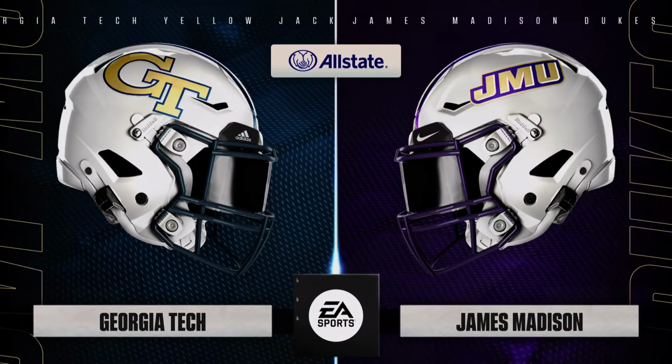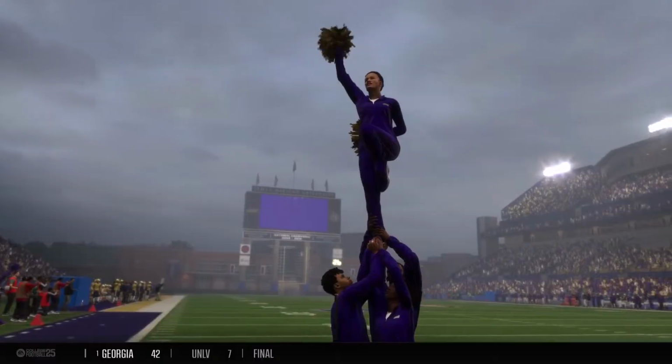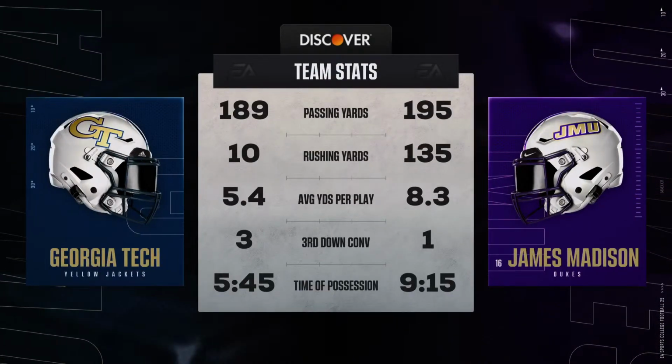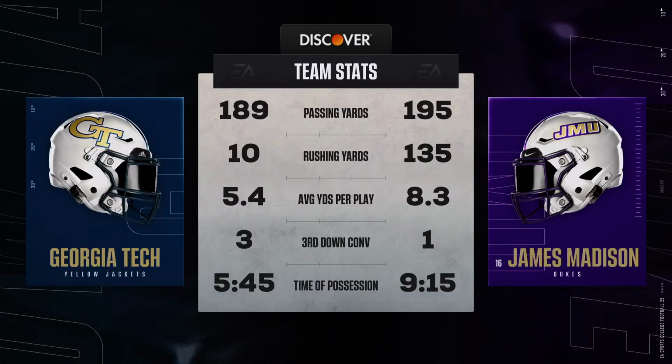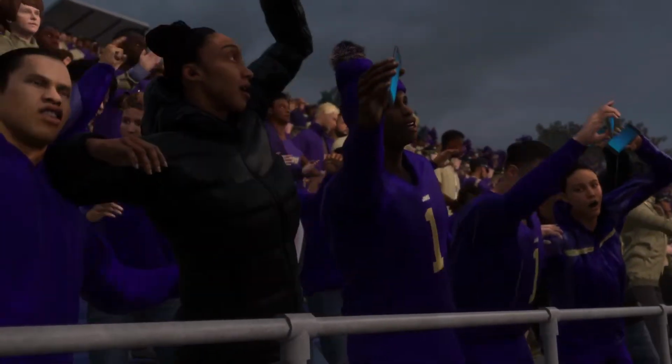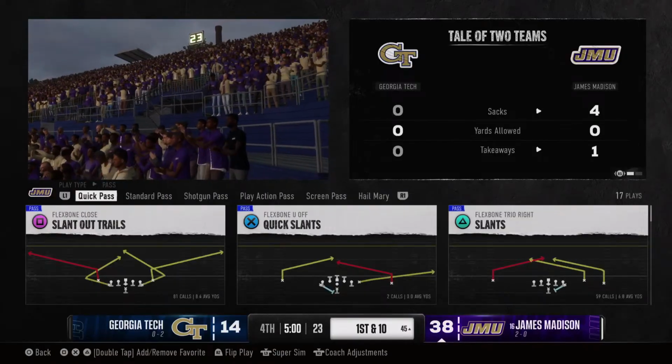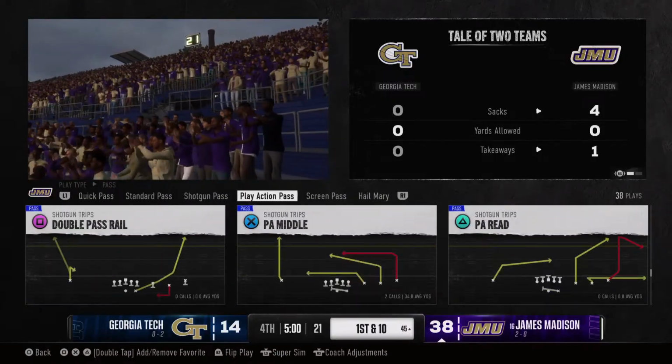Guys, it's James Madison on top as we've come to the end of the quarter. And they are starting to pull away as we come to the end of the third quarter. Let's take a look at how we got here. One more quarter to play, and it might be unlikely, but hey, it's college football. Comebacks happen.